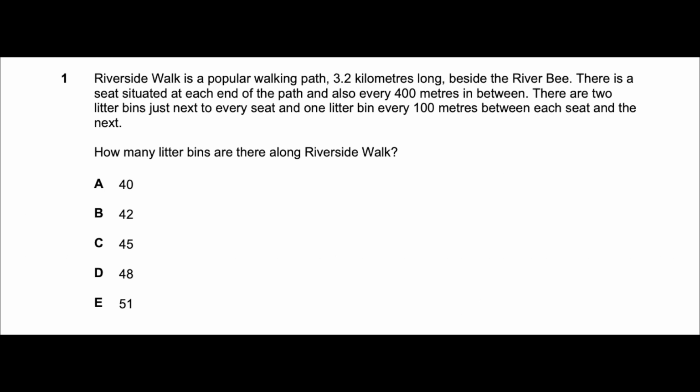Question 1. Riverside Walk is a popular walking path, 3.2 kilometers long, beside the River B. There is a seat situated at each end of the path and also every 400 meters in between. There are 2 litter bins just next to every seat and 1 litter bin every 100 meters between each seat and the next. How many litter bins are there along Riverside Walk?